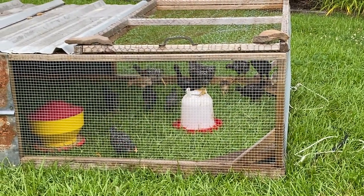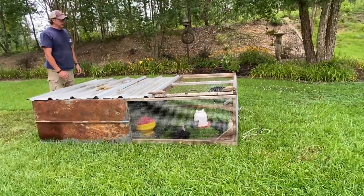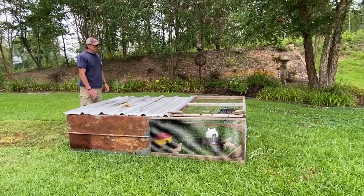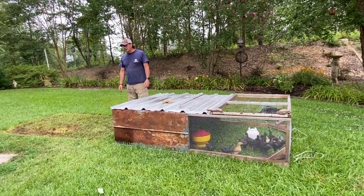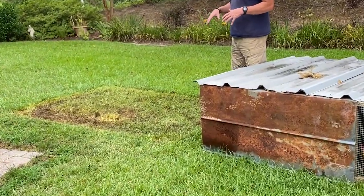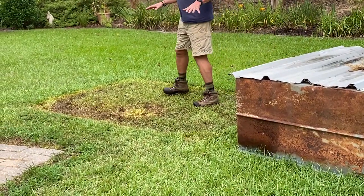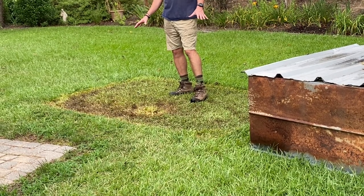A lot of people will say, what kind of marks will they make? You'll see our cat Gator loves them as well. He sits out here for hours and watches. But one of the biggest things that I want to show you all is that I've had a couple of people comment they don't want the grass messed up. Okay, I just moved these 30 minutes ago, and you can see the mark in our backyard.